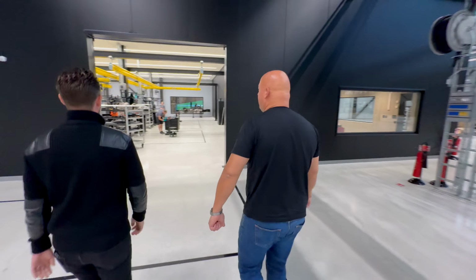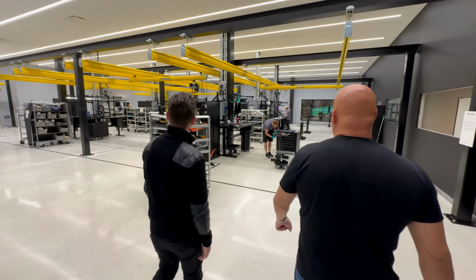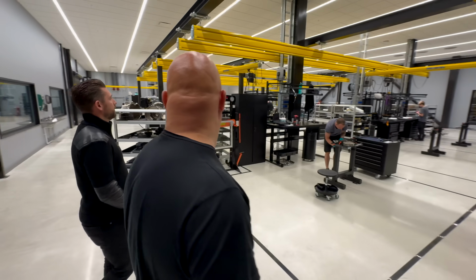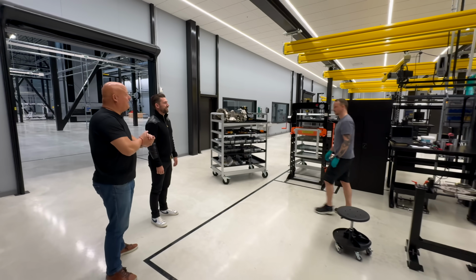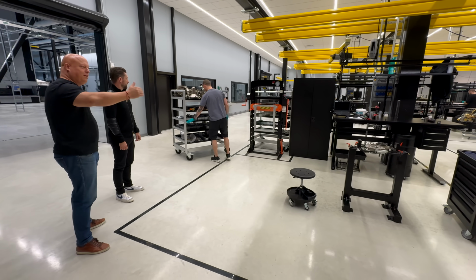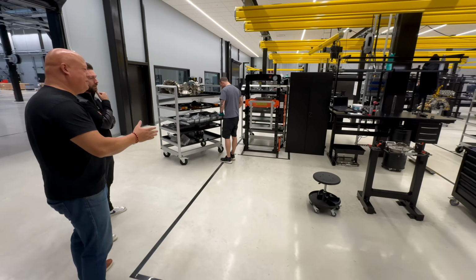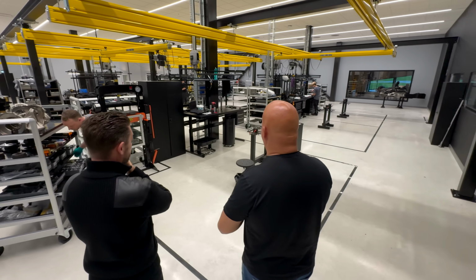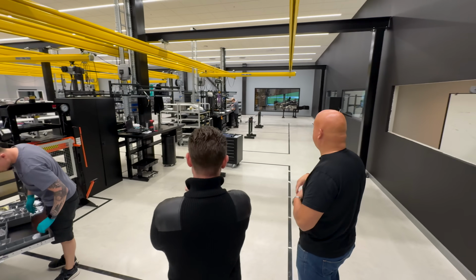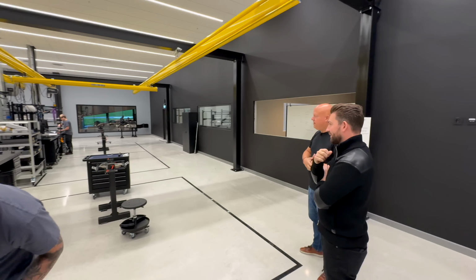We've moved in here. Our transmission and engine shop. So here we have 12 stations. Yeah, 12 stations. So these three are transmission builds for Jesko. One person per station, per gearbox per week. Wow. So this room has 12 stations. So we will also do the Gemera transmissions and the Gemera engines in here.